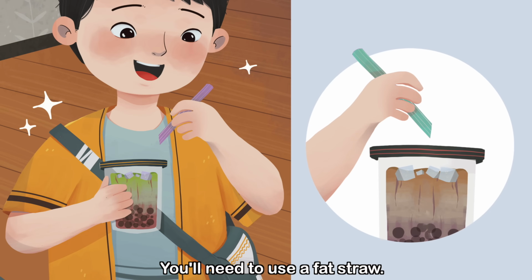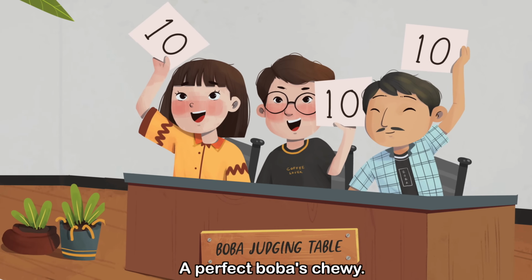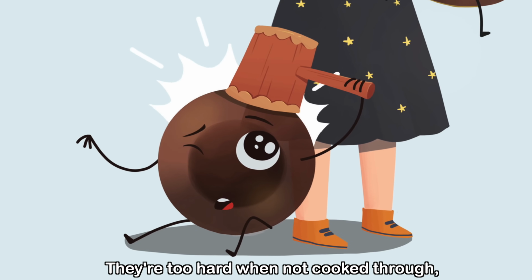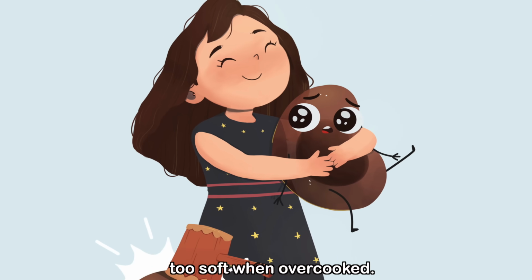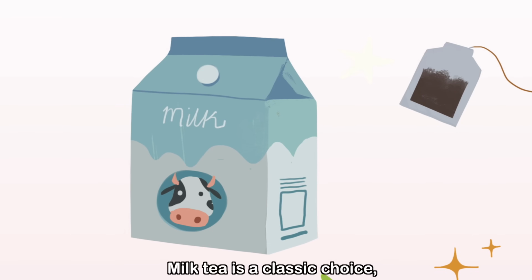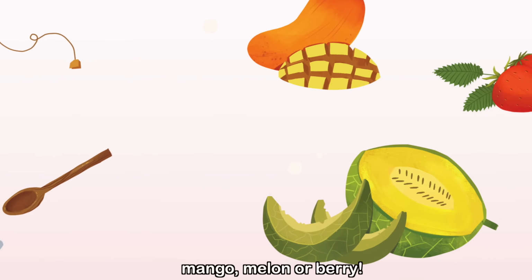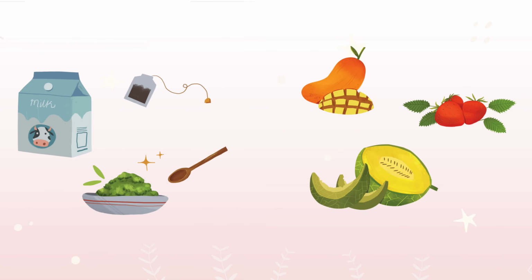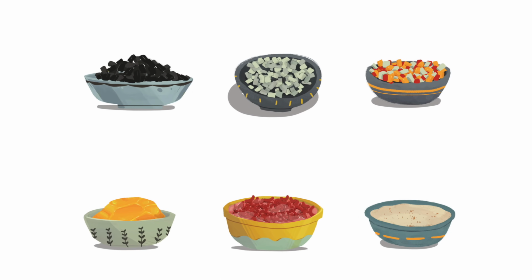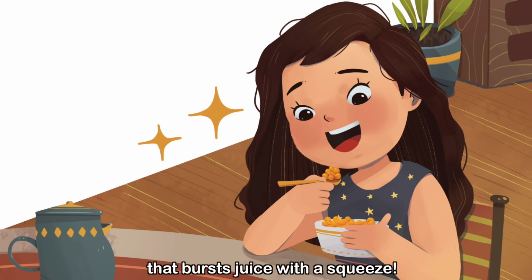You'll need to use a fat straw. They'll clog in one that's skinny. A perfect boba's chewy. One taste will get you hooked. They're too hard when not cooked through, too soft when overcooked. Milk tea is a classic choice, but if you don't like dairy, perhaps you should try matcha, mango, melon, or berry. Add on jellies, egg pudding, red beans, or salted cheese. There's even popping boba that bursts juice with a squeeze.